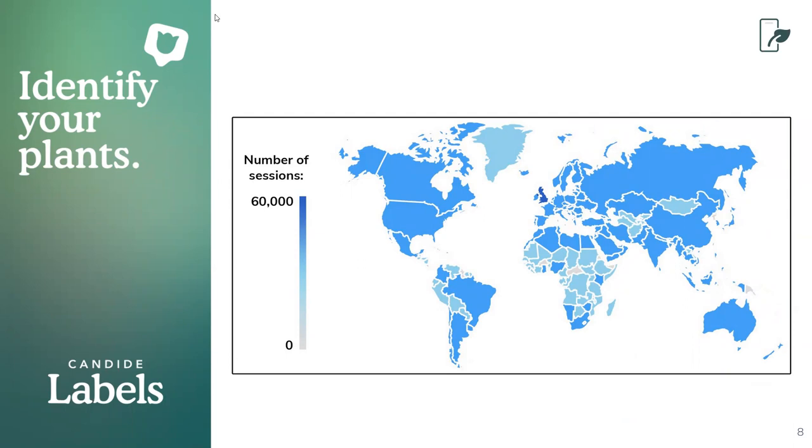And again, going back to the original point, it was to enable people to find the plant care information for those plants. So it's a nice digitally enhanced way of interacting with your plants. I've got here a video of how it works.